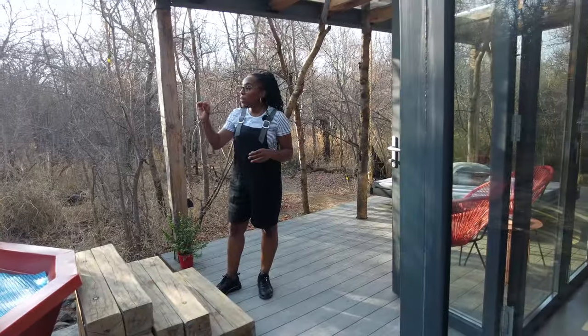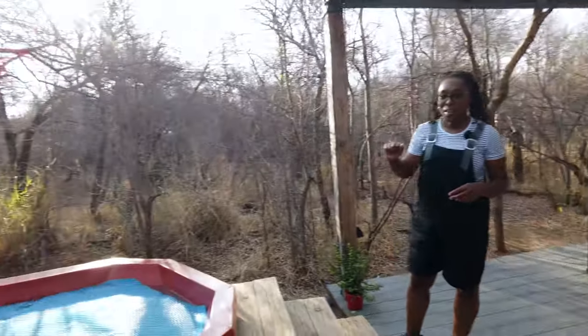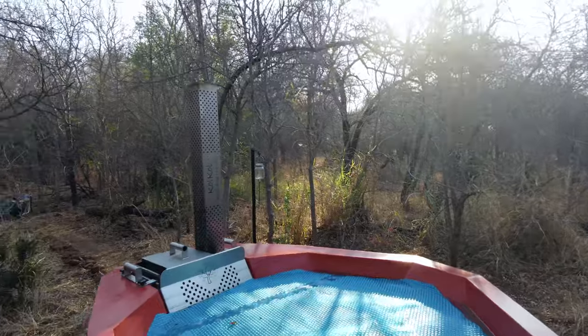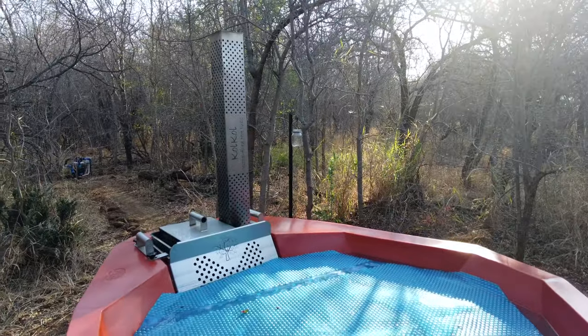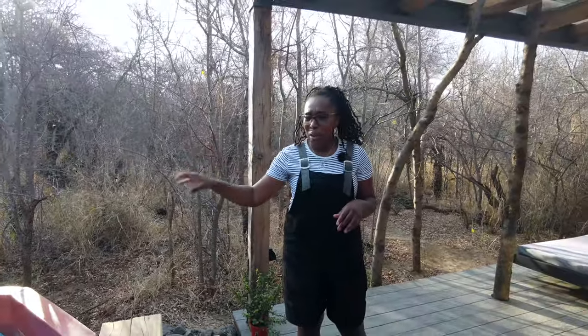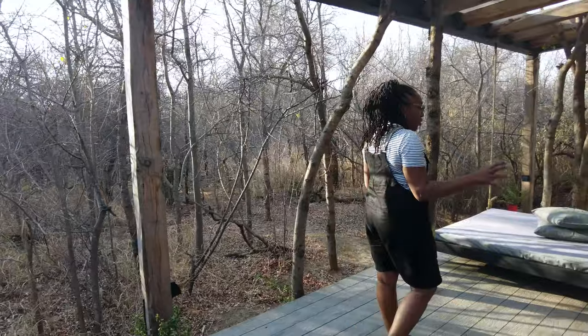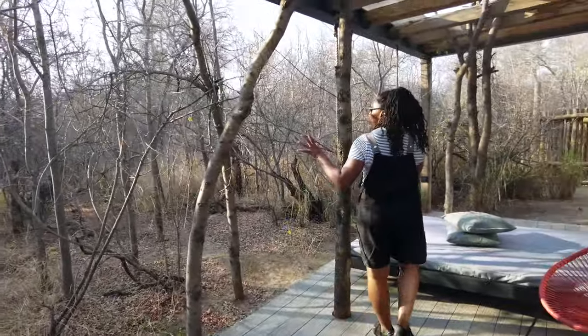Oh, that's so cool. Did you see that? It's a wood-fired hot tub. Whoa, I've never seen that. That is awesome. I didn't know that was even possible. And they have the little lights for you to have if you want to come out here at night. What I really like about this is the two chairs for you to enjoy being one with nature.